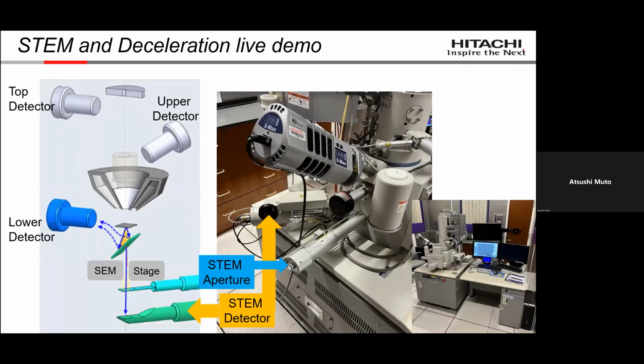This is a STEM, deceleration and STEM system overview in the optics. We have a STEM detector and the STEM aperture. Where are the STEM detector and aperture? Just in case you can find them, I show the image of the SU8030. In addition to the STEM detector, the SU8030 has a STEM aperture, which will increase the contrast to get a better image, especially for nanomaterials. I will show how to use that and what the benefit is live.